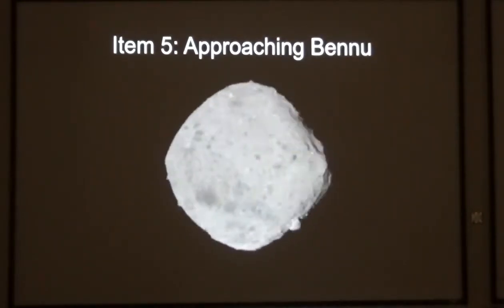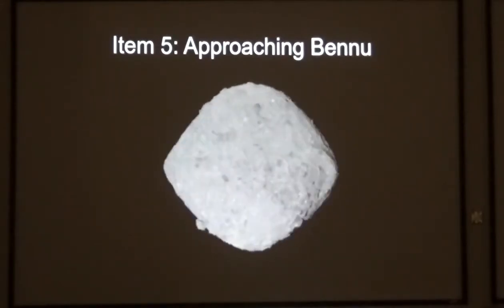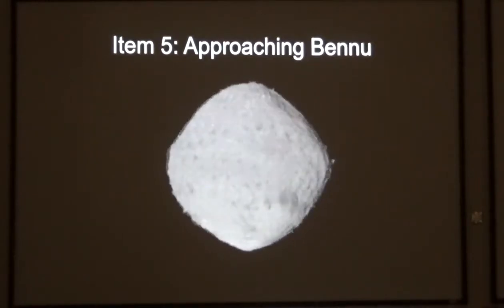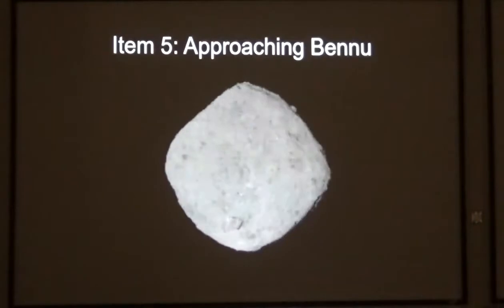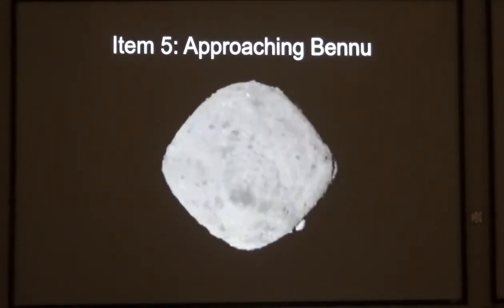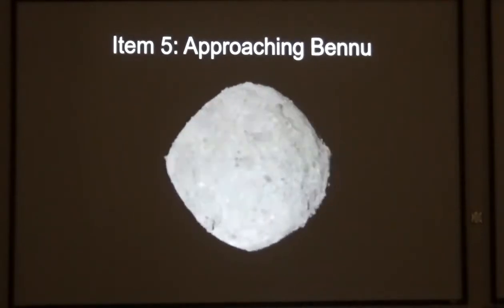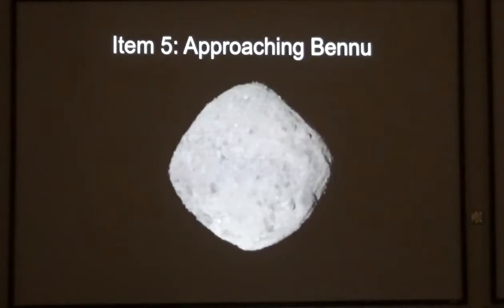I don't know. This animation was imaged over a 4-hour, 11-minute period on November 2nd, from about a 200-kilometer distance from the asteroid. The plan is that in about a month, they're going to get right up close to this thing, get some sample, and then bring it back to Earth.